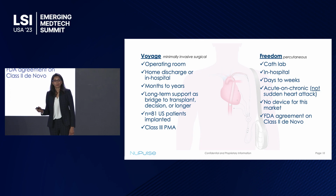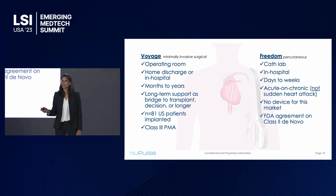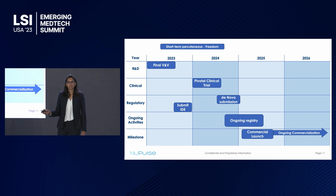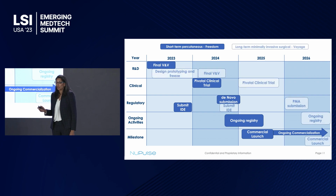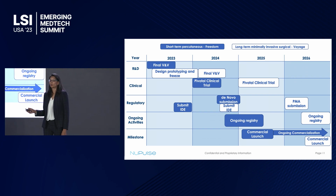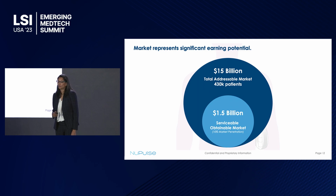With FDA agreement, which was a long and lengthy process, we were able to get FDA to agree that this device would be a Class 2 de novo. So in order to focus on the fastest path to commercialization for our Class 2 de novo device, we're going to execute a small clinical trial in 2024, and we will commercialize our device in 2025. Our second system, which is the long-term system, will follow with the clinical trial in 2025, and then we'll commercialize that device in 2026.